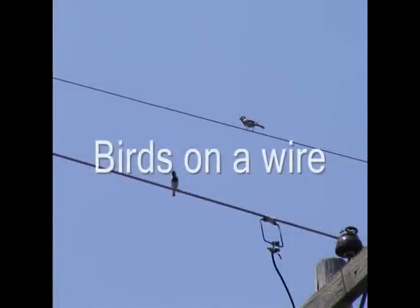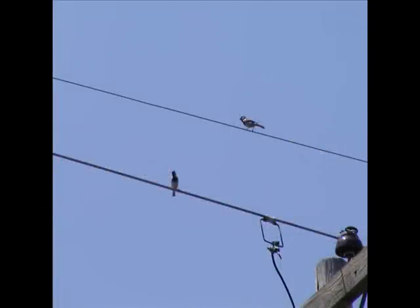Have you ever wondered how a bird can sit on a bare electrical wire and not be harmed? Here you see two birds on wires that are running through my neighborhood. The voltage on these wires is over 7,000 volts.